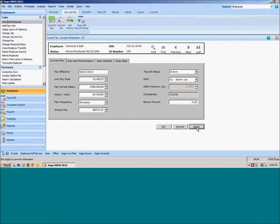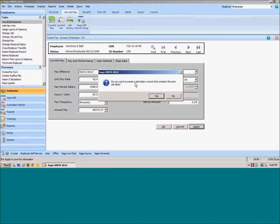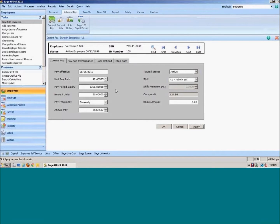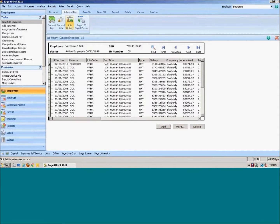But if I have security rights, when I hit apply, it's also going to ask me if I want to create a job history record. And when I say yes, real quickly what it's going to do is save that information, but then it's also going to go through and look at all of Veronica's benefits. So things like 401k contributions that are based on a percentage, it will automatically know to change based on that information here.